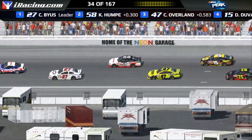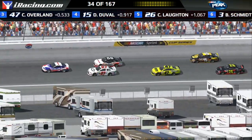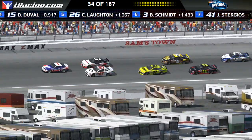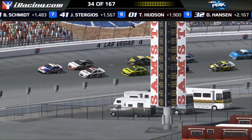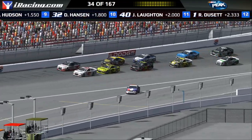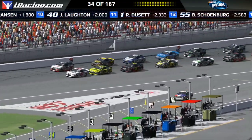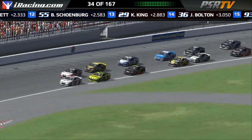Cody BYUS is getting ready to take the green flag here. We'll leave the candy situation for a moment. Kenny Humpy, Chris Overland, Dylan Duvall, Chad Lawton, your top 5, with Brandon Schmidt, Jake Sturgis, Tyler Hudson, and the rest of the field getting ready to go green. The iRacing pace car is off, and BYUS in control of this field once again. 34 laps completed here, and we are back underway.